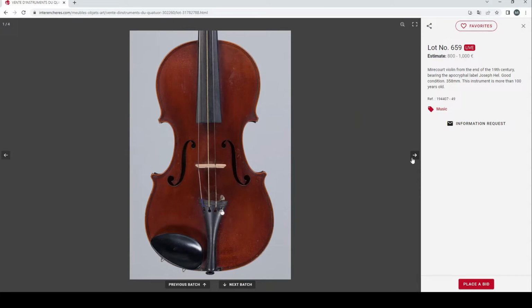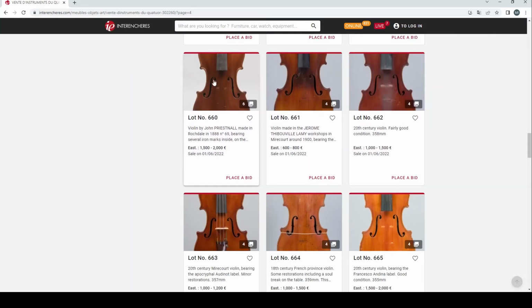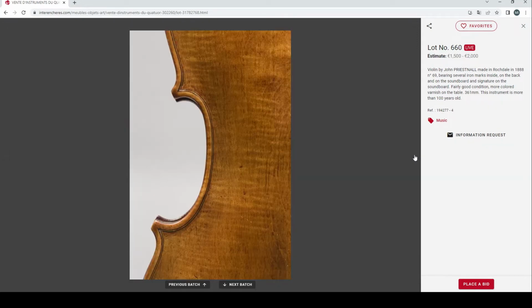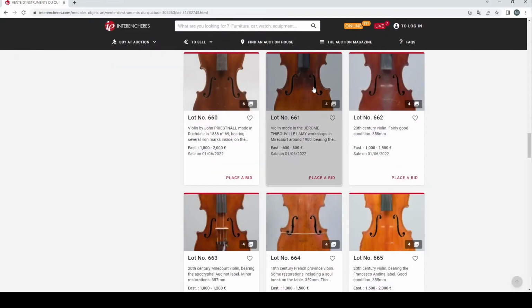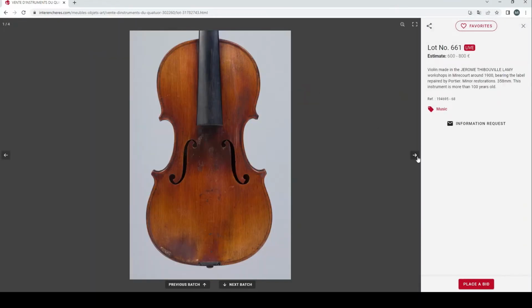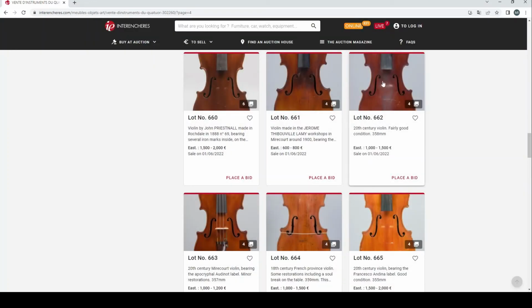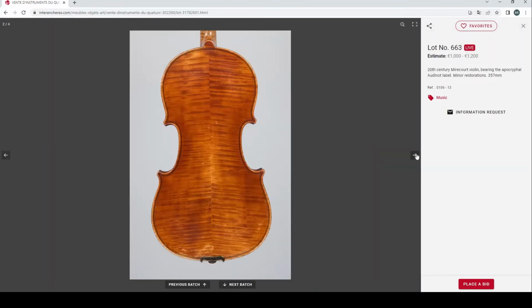Mirecourt violin, end of the 19th century with a Joseph Hill label. Violin by John Priestnell, Rochdale, 1888. Nice back on that actually, and they've got a few more images on this one for some reason. Violin made in the JTL workshop. Actually quite nice looking, that one. Surprising. 20th century violin. 20th century Mirecourt violin.